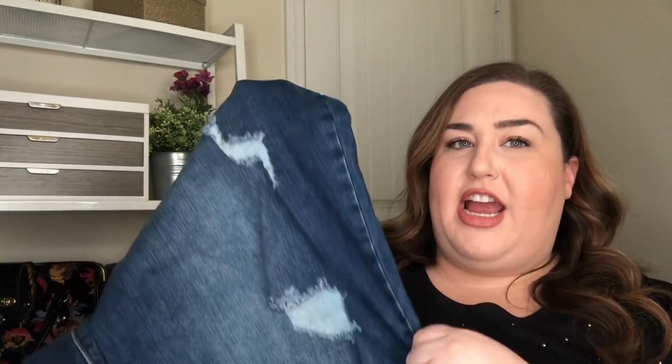The front does have some more destruction on it. This is like upper thigh, knee area, but it's not anywhere wide across or anything like that. The jeans do feel stretchy and a nice fabric, not too hard of denim, which I don't love. And it comes with an extra button for the buttonhole. So we'll see how that fits.